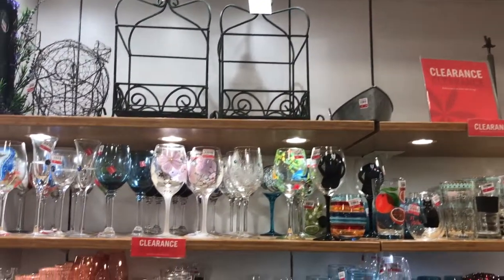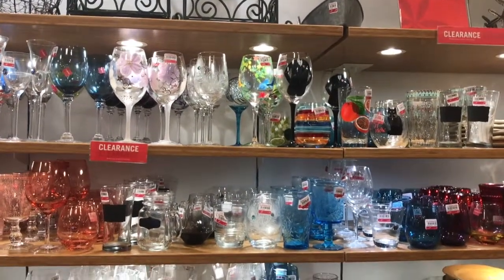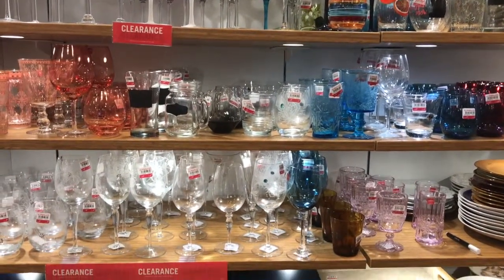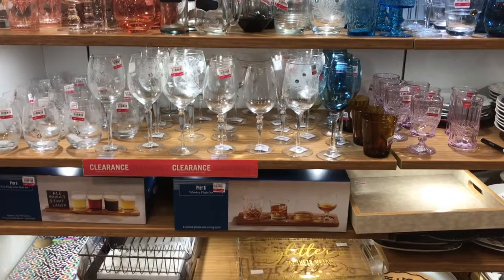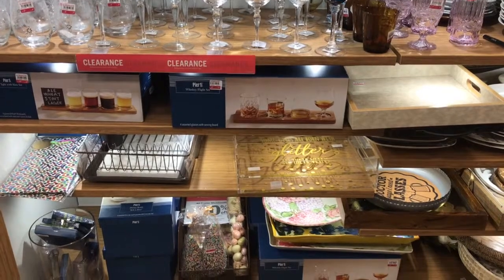So the way that I make my wish list is I use the camera on my phone, and all throughout the season as I'm browsing in and out of stores, if I see something that I like, I go ahead and take a picture. And so once they start marking the items down, I'll go back through my camera roll once it's on clearance and decide if I want to purchase it or not.